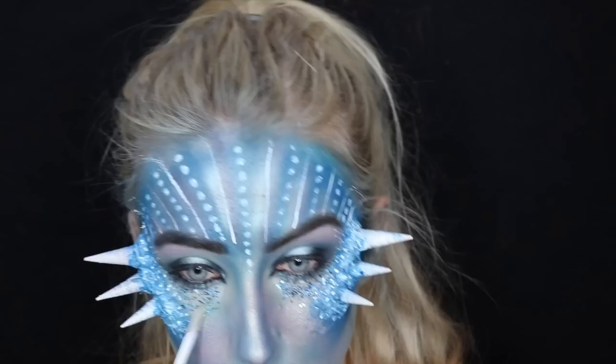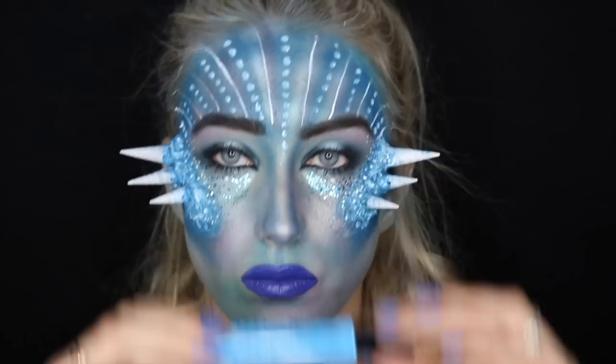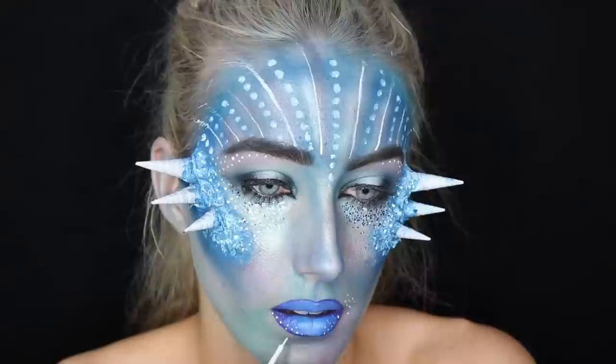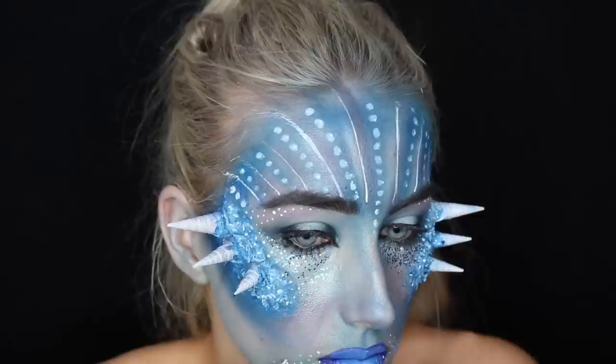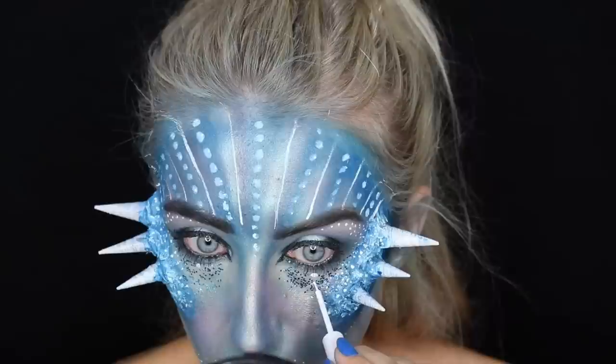And then what I did here is took some glue and some blue glitter and put it underneath my eyes. Now I'm taking the NYX Liquid Suede Cream Lipsticks and I'm putting that on my lips and I made an ombre effect. First I put on the dark blue, then the light blue in the center and blended it out with a brush. And then I take that liquid liner again in white and I just put dots all around my mouth and up my cheekbones. And I also drew some circles underneath my eyes with it.